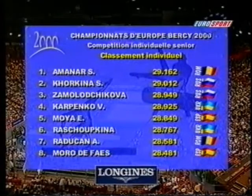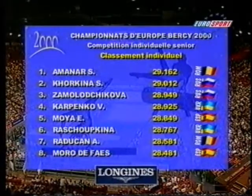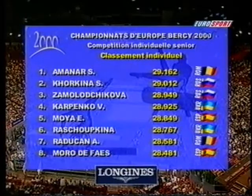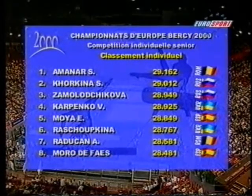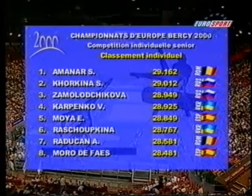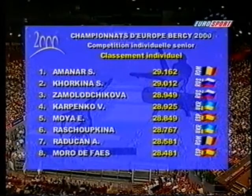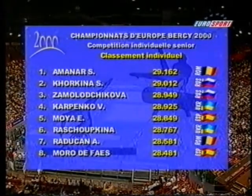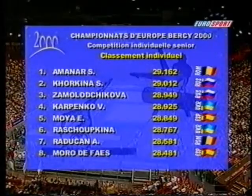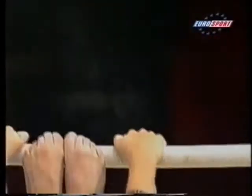See the battle moves on, and it is Aminor and Korkina. And for now, Aminor turns the tables on the European Championships of two years ago, Korkina in runner-up position. Zamolochikova is in third, Karpenko moves back into the chase in fourth, Moya for Spain consistent throughout, fifth, Rashkupina sixth, Raducan in seventh, and Moro de Fez, also of the Spanish team, is in eighth place. Aminor or Korkina, that is where the battle lies, with just one rotation to go.